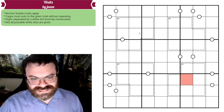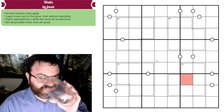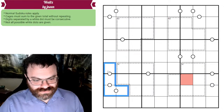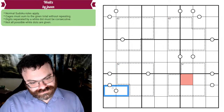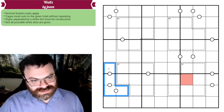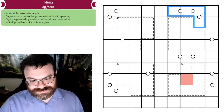So 3s might be limited in this puzzle a bit. We've got some runs of white dots, but these two see each other. Does that matter? It doesn't really matter. So this is a run of 4 consecutive dots, as is this.